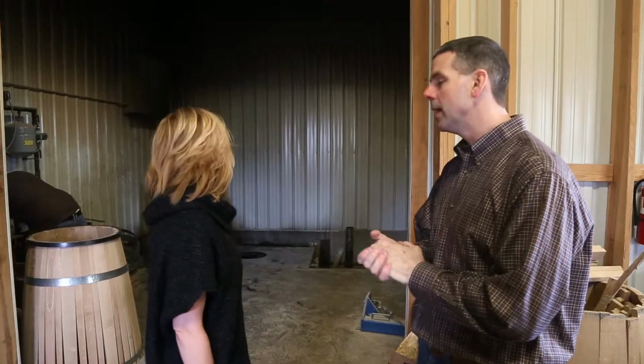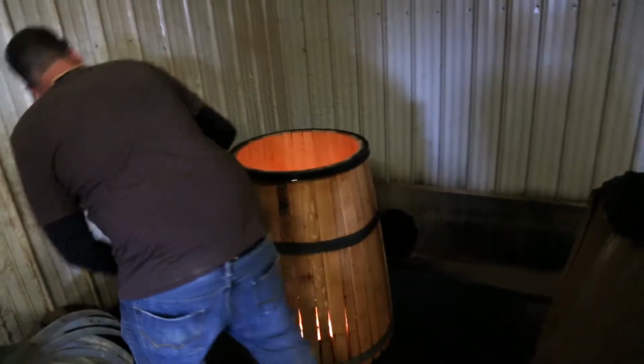Stays pliable. Right, stays a little bit more pliable. And then we'll bend all those boards at one time and into the shape of the barrel.